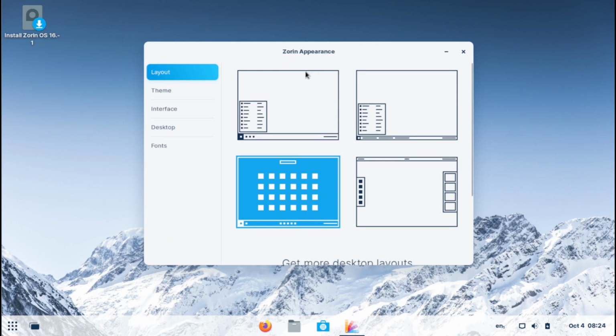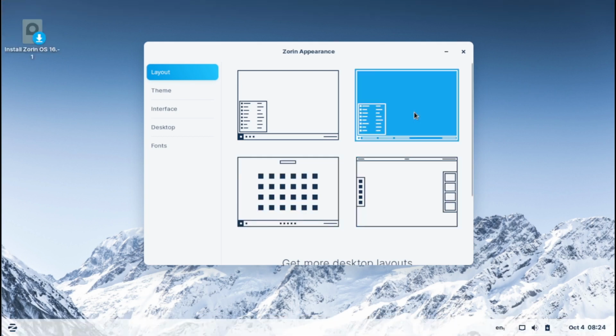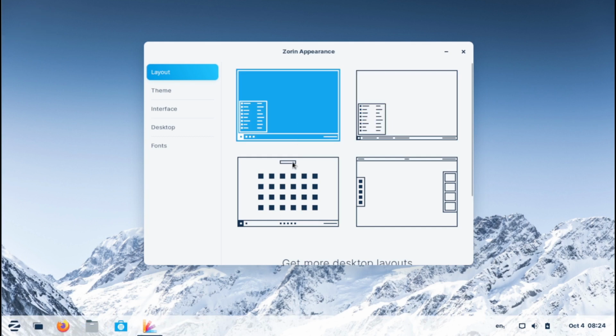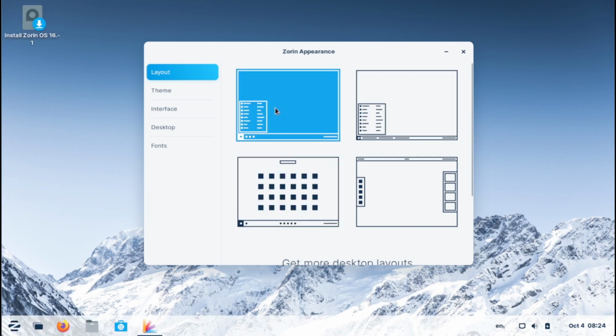In Zorin 16.1 Pro, you have a few more templates. So that is one of the differences. But this is one very interesting and good option here that you can actually use to change the manner in which your desktop layout is presented to you. I'm going to stick with the default one, which is this one.